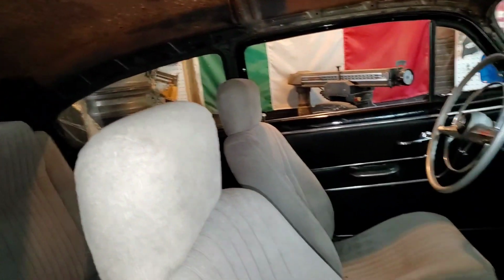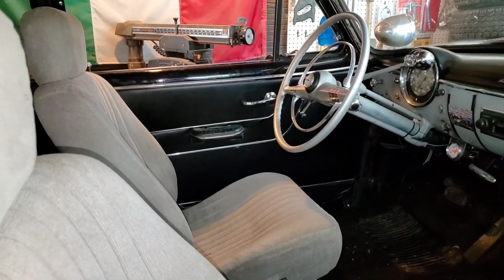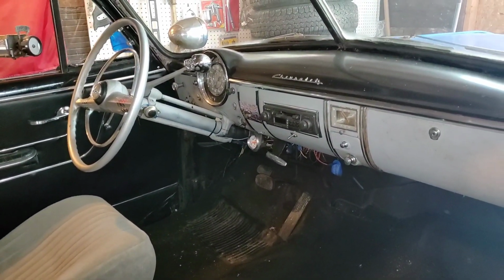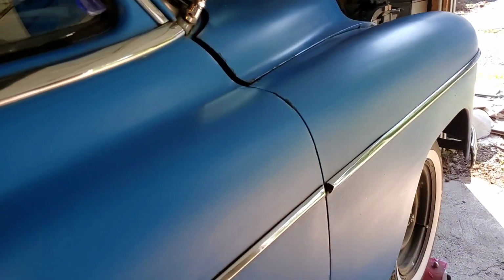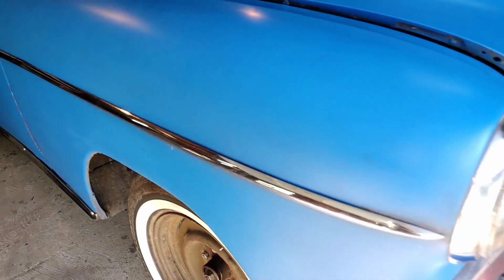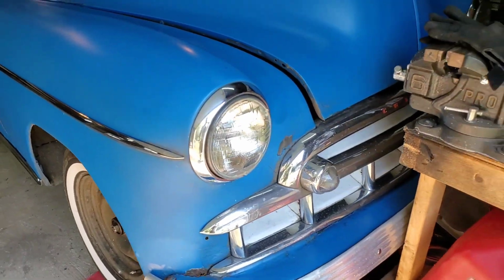Tomorrow when I have more time, I'm going to pull it out and vacuum it. But it actually has door cards. It's been a while since I had a car that had door cards in it. It looks like it was an older restoration for sure, no doubt about it. Probably 20-30 years ago would be my guess, probably more towards 30. Paint's chipping off in some areas, but all in all, it's a nice car.